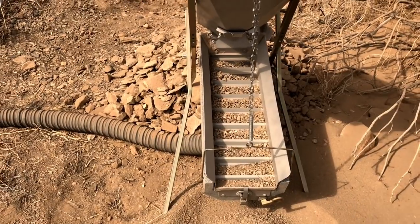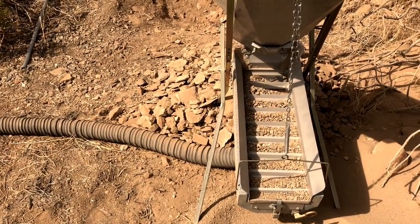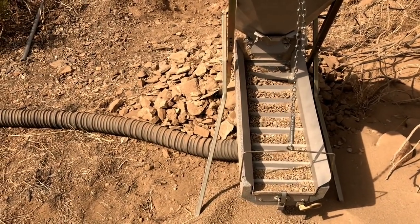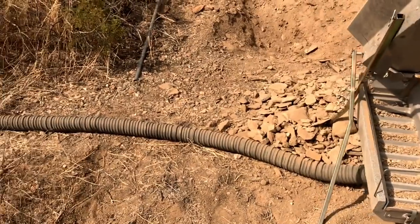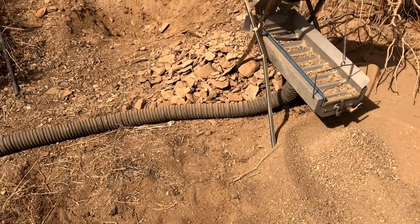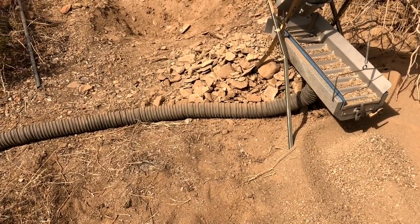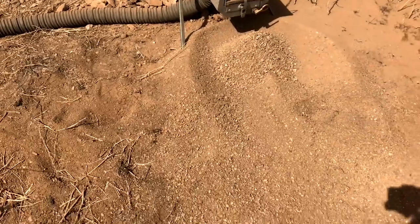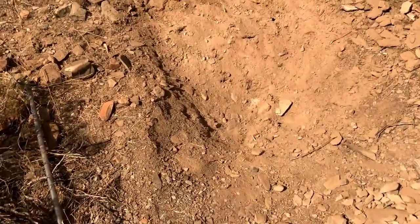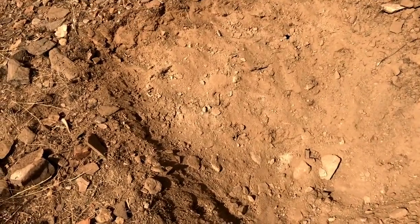That right there, I'll show you in a second after I run it through the classifier, is going to amount to about half of a quart Ziploc. And that's the kind of neat thing about the dry washer. You can come out to an area like this, do a lot of shoveling, get your exercise, and you bring out a very small amount compared to the amount of material that you run.